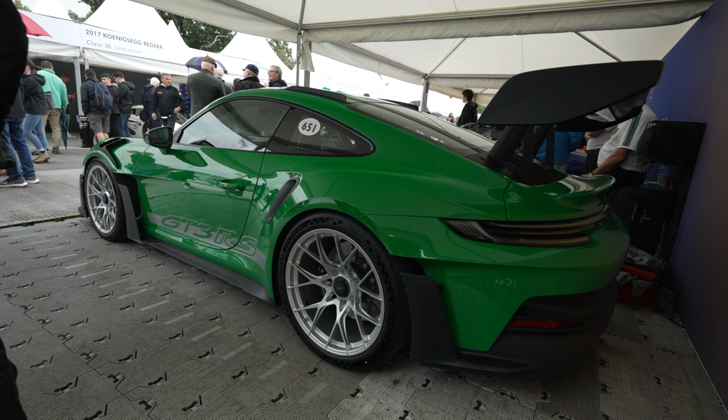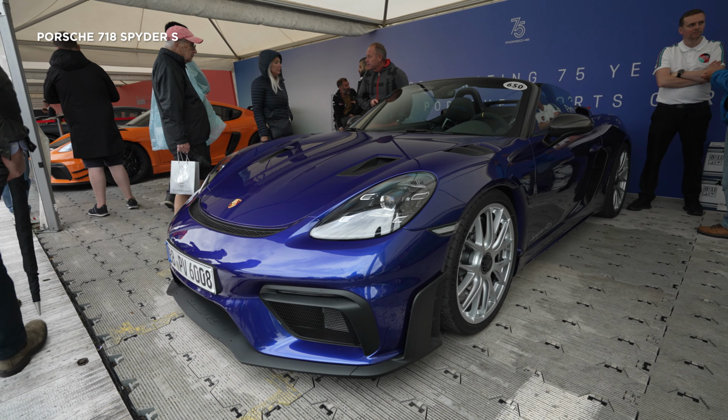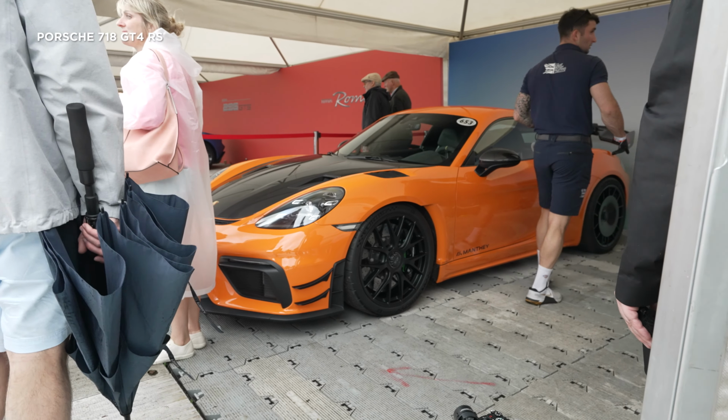And next to it, you've got the 718 Spyder S, and next to that you've got the GT4 RS as well. So guys, check them out.